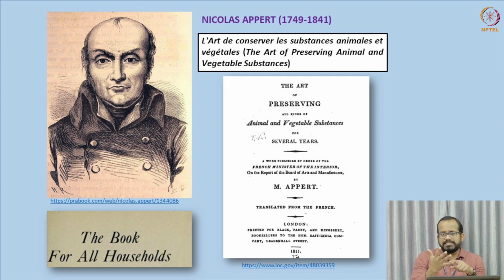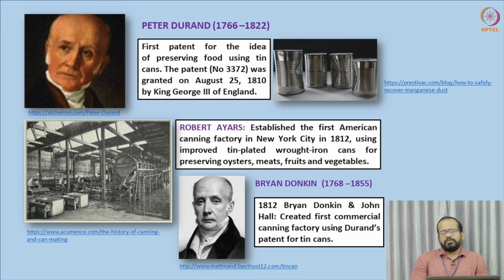So all the heating and cooling cycles, the time-temperature combinations, the process, and the importance of bottle container closing were well understood by him, and he specifically explains the significance of all these processes in his book. When we proceed from Nicolas Appert, the next significant contribution is made by Peter Durand.